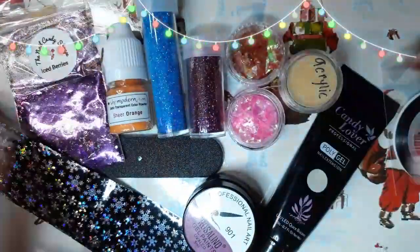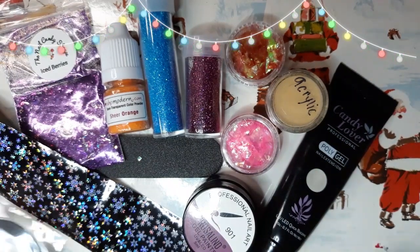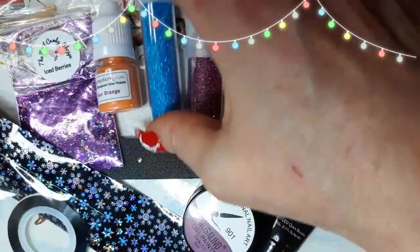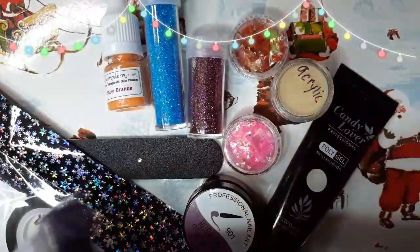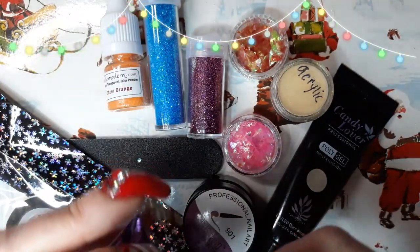I don't know, whoever got my name must have done a little bit of investigating because she knew what I liked. I'm so excited to try this acrylic and this She Modern. And this glitter. This is the first thing I've ever gotten from a candy shop. So pretty.